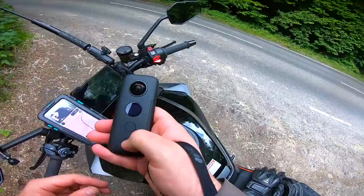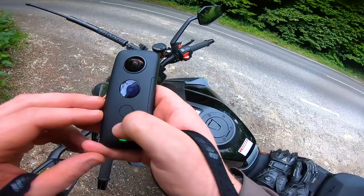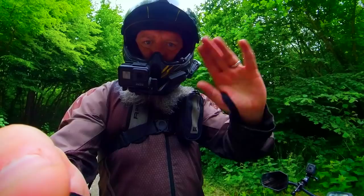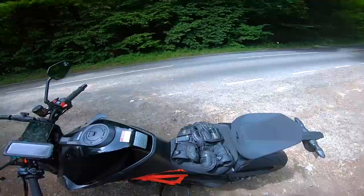Nope, look, nothing. Failed to read file. What is going on there? Right, let's try reformatting again. There we go. Technology, when it works, awesome. When it doesn't, pain in the arse.